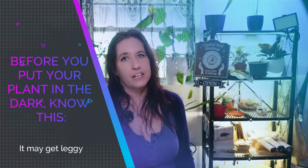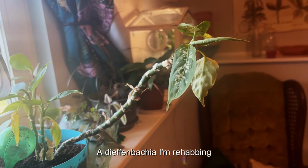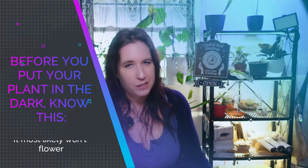Some plants, like Chinese evergreens, naturally tend to get leggy and keep their leaves on top. However, most plants strive for a bit of bushiness to improve their chances of getting the most sun possible. In low light conditions, plants may stretch out and grow longer stems with fewer leaves in an attempt to reach any available light source. Also, it's probably not going to flower.